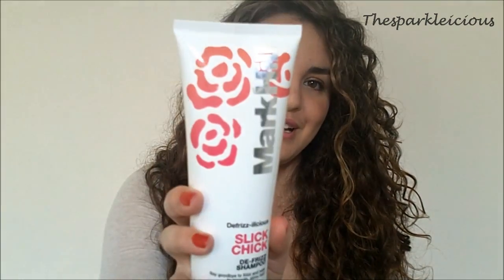So I start with washing my hair every night, and I always wash my hair at night, and the products I've been using for shampoo and conditioner are these products by Mark Hill. These aren't products that I have really heard of before, but I was sent these to try, and they are absolutely amazing. The shampoo especially is lovely, it's a de-frizz shampoo, and they're called Slick Chick, and they are absolutely amazing.